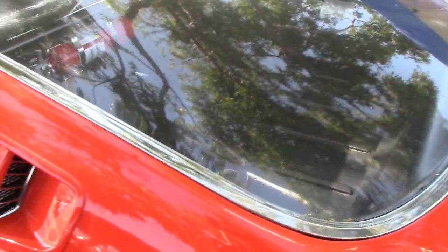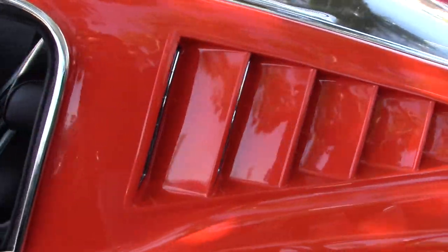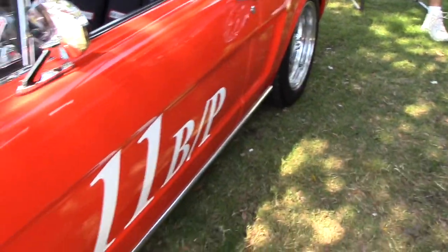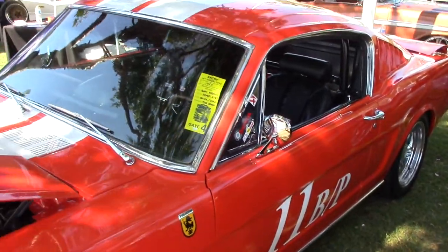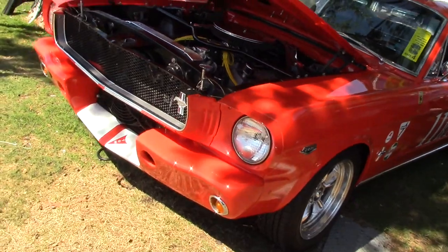Any other projects that you're working on? No, just this one. This has been in the family since it was brand new, and so I'm a one-car person. I just do it as a hobby. I love speed, but I love road racing more than I do drag racing or the other types of racing.